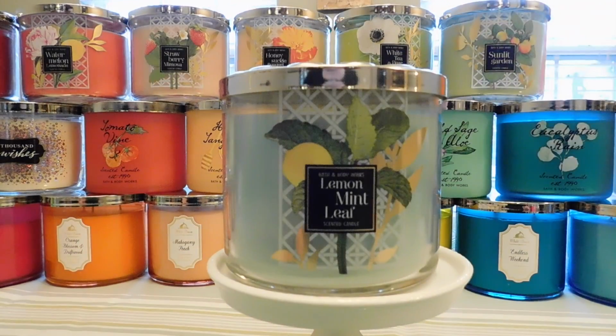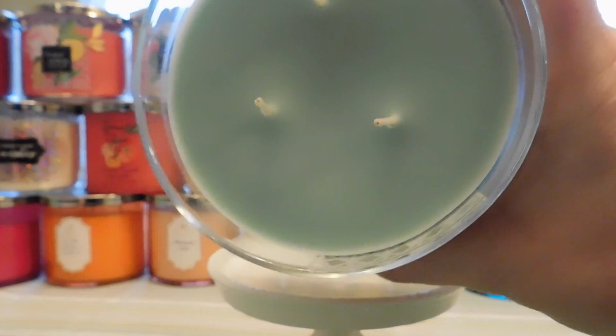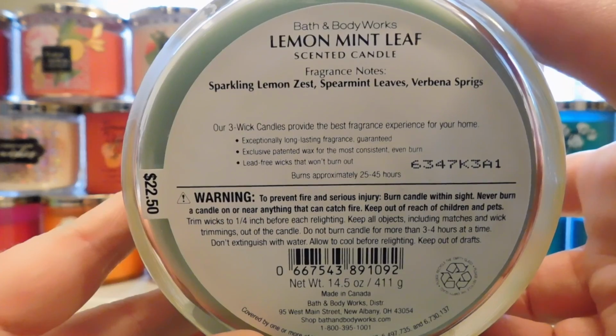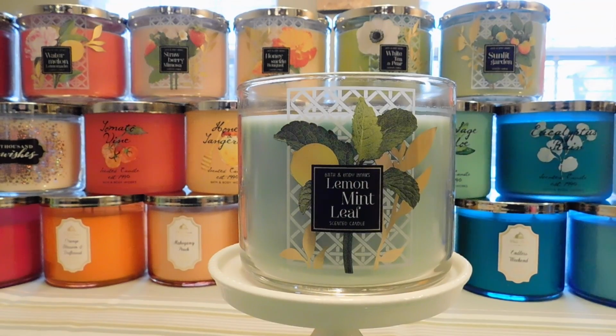The next one I'll show you is Lemon Mint Leaf, and it has this pale green, almost teal wax. The notes are sparkling lemon zest, spearmint leaves, and verbena sprigs. This one has been out before. You get lemon and mint, and I feel like they're pretty well balanced. So it's just another really nice spring scent to kick off. To me, this is a good one to always burn when I'm spring cleaning and you want your house to smell very clean and fresh.